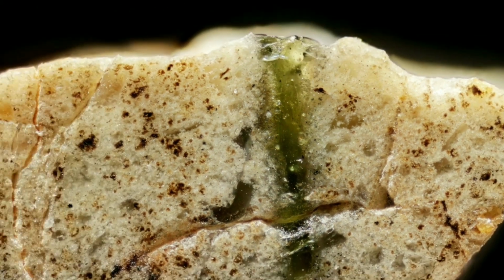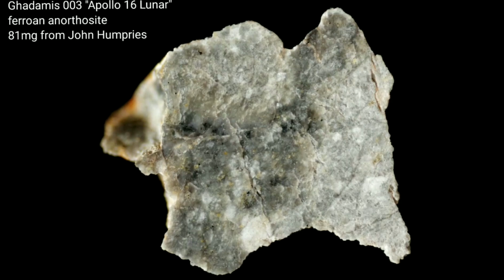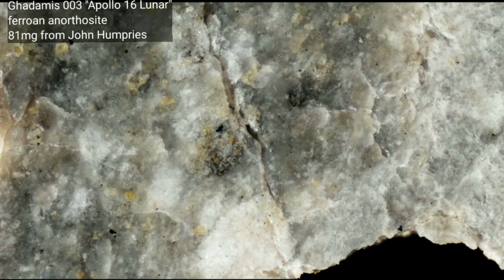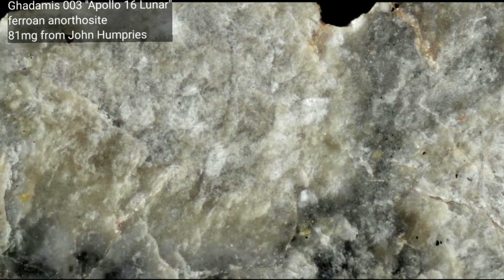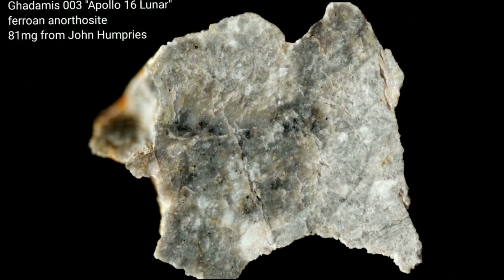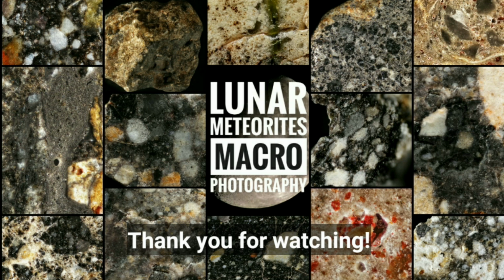Lastly, my latest lunar that has arrived just today, and it's a cool one. Gadamis 003 is a ferroan anorthosite. Its unusually high anorthite content makes it very similar to Apollo 16 moon rocks and different to most other lunar meteorites. I'm happy I was able to add this one to the video at the last minute. That's all I currently have. My collection may be tiny, but as I always say, with the right lens, even a micro can be quite large enough. For a tutorial on macro photography, tune in again in 2 weeks. See you then. Bye.